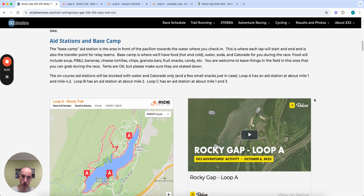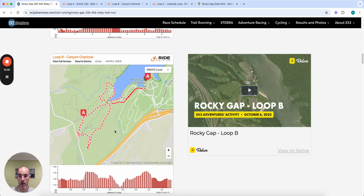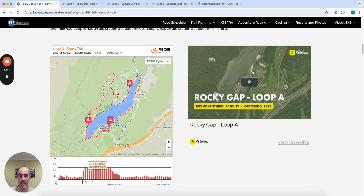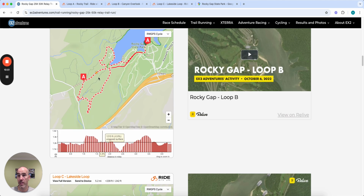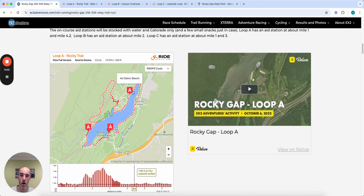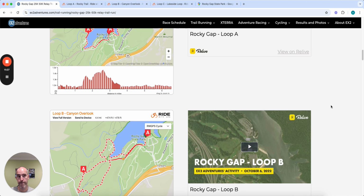On the race course, there are three aid stations. One of them you're only going to see in the B loop. The other two you're going to see on A and C. The one on the beach is going to have some snacks, and the one over on Hancock Road is going to have some snacks too. We're not just going to have snacks on the dam. It's only a mile away from the base camp, so there'll be water and Gatorade everywhere, and lots of food at base camp, then snacks on the beach here, and then snacks at Hancock Road on the B loop.